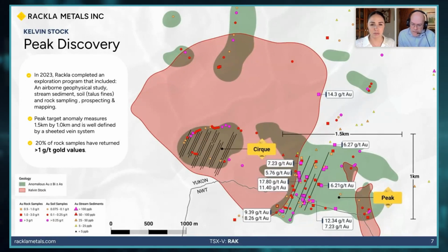Absolutely. So there's a couple of features that you look for. One is the chemistry that is associated with the gold. So you're looking for an association of arsenic, tellurium, tungsten with the gold mineralization, and we see that here, both at Peak and at Cirque.